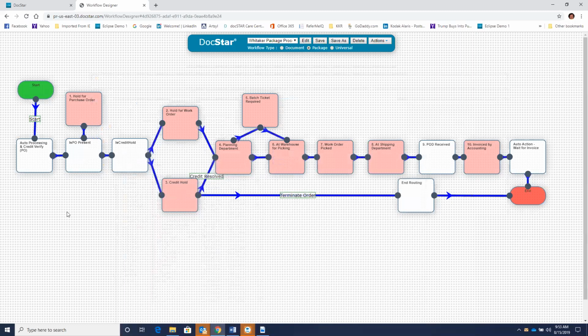Something that all of you are very familiar with is that the purchase order will come into Whitaker. The data will get entered into Chempax, and then the purchase order could potentially be put on hold if there's a credit issue. And maybe the order eventually gets terminated if that never gets resolved. But if it does get resolved, or if there was no credit issue in the first place, it goes into fulfillment by first landing in the planning department.